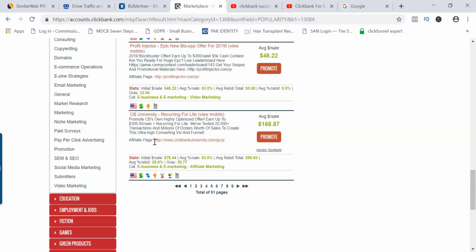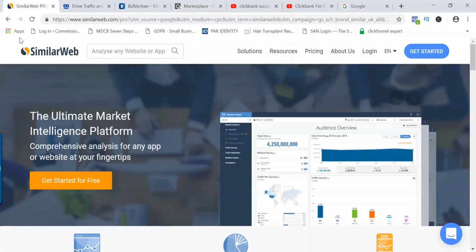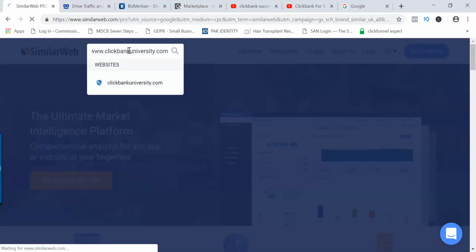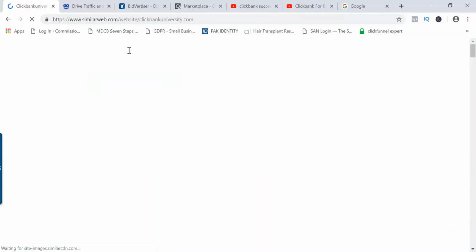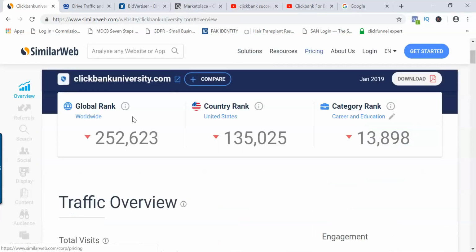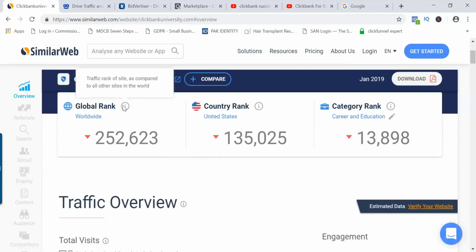What we're going to do is copy this link here. Not the whole link, just this much. And we're going to find out where the traffic is coming from. So we're going to type it in here and hit enter, and let's see what this website has to offer us. There you go. We can see it's giving me some analysis about the traffic that's coming to ClickBank University.